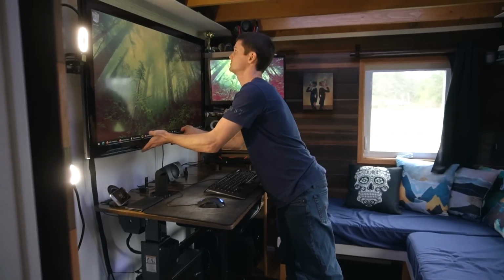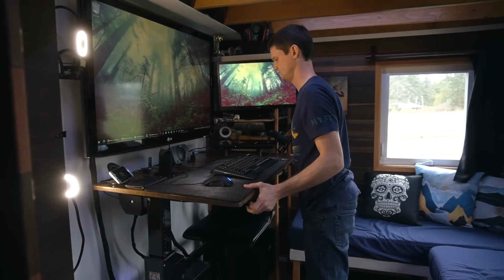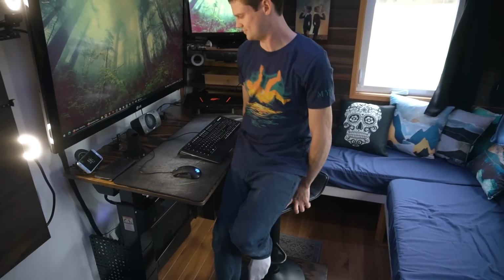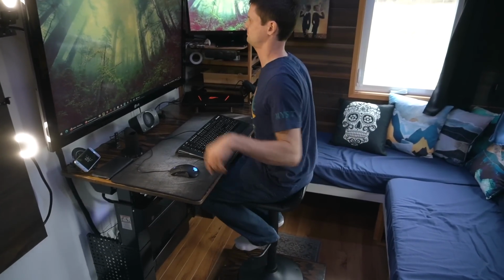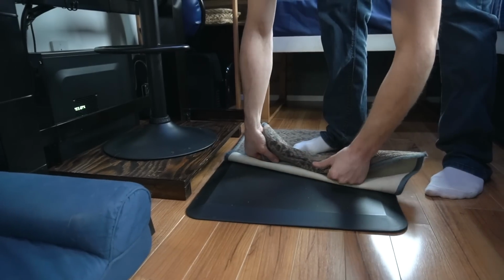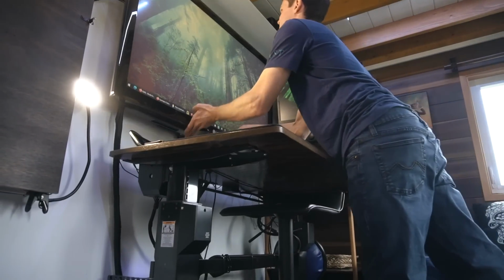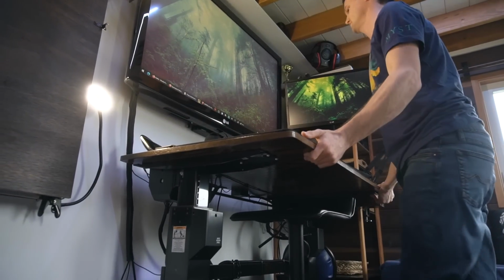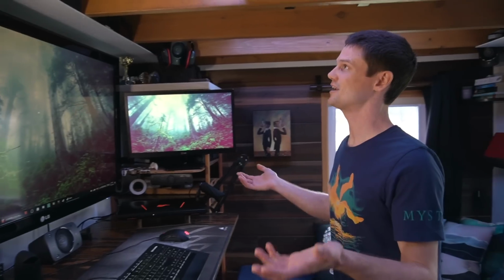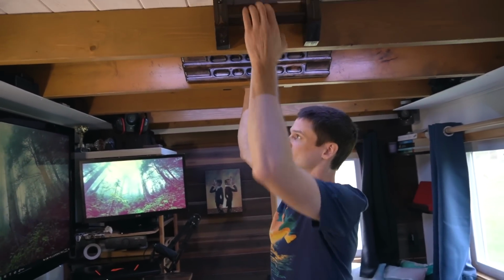It's a sit-stand desk in addition to the whole entertainment nature of it. I can just sit at it like it's a normal desk, but it can also switch to a standing configuration. The little carpet here is covering an anti-fatigue mat, and then the TV and the desk can both raise up to a standing height.